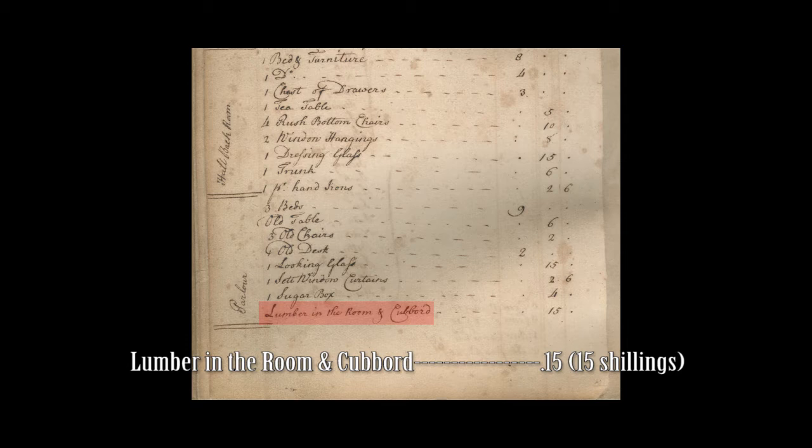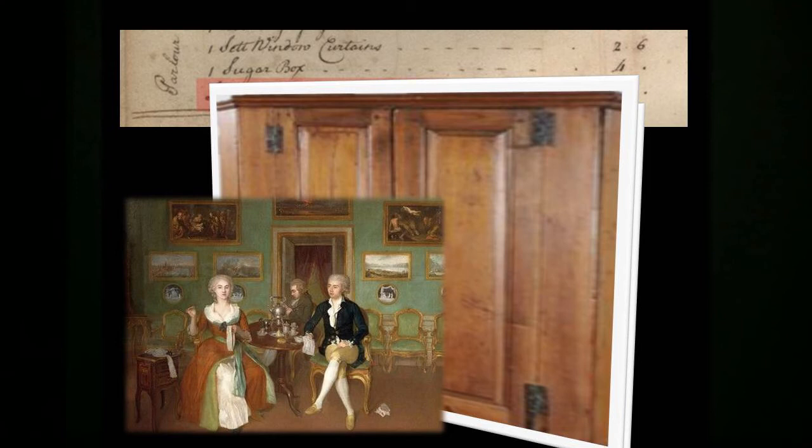Okay, that doesn't sound that hard, right? And none of those are words that any of us are unfamiliar with. We should be able to figure this out pretty easily. But when you start to think about it, it gets a little strange. So the inventory taker found lumber, apparently, in the room that was worth 15 shillings, and it was apparently being stored in a cupboard, that's what C-U-B-B-O-R-D is, but it's in the parlor. Well, I don't know about you, but I don't tend to keep my excess lumber in my living room, and I'm sure probably most of you don't either. And although they did do some strange things in their rooms in the 18th century, they did not keep lumber in the parlor either.